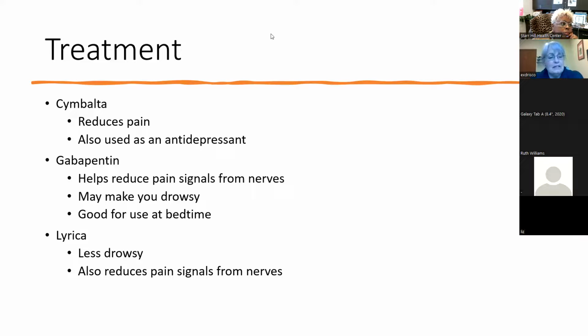All right. And then there's Lyrica, which for most people tends to make them less drowsy and works similarly to gabapentin. Both gabapentin and Lyrica started off as anti-seizure medications, but also were found to have good effect on nerve pain.